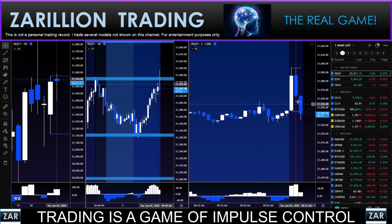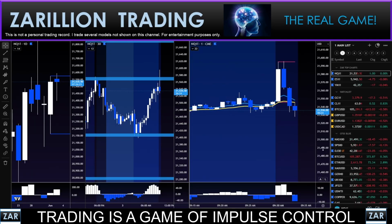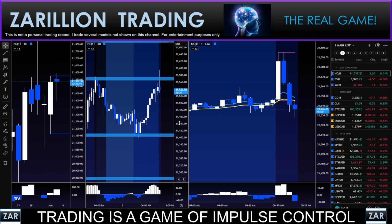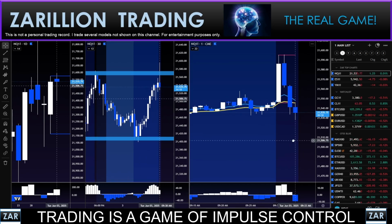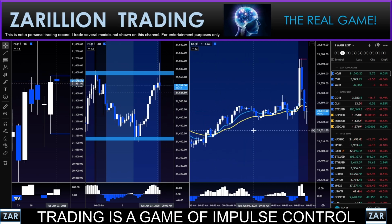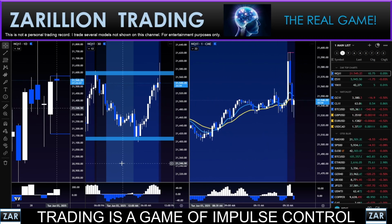Sudden rejection, guys, in that area for now. 9 above the 21, dropping down below. So these two EMAs are stacked in a bullish formation, but price is dropping down below them and below the open range for now. Very choppy here in the pre-market.